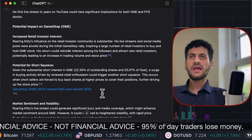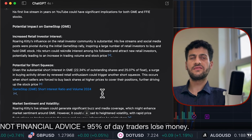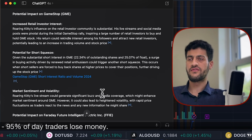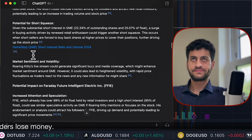Potential for short squeeze, given the substantial short interest on GME, 22.3%. A surge in buying activity driven by renewed retail enthusiasm could trigger another short squeeze. This occurs when short sellers are forced to buy back their shares at higher prices to cover their position, further driving up the stock price. I think we all know what a short squeeze is at this point.